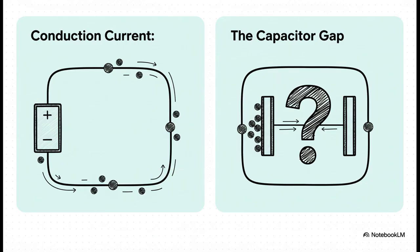On the left, you've got a normal circuit. You can just think of it like a complete loop of pipe with water flowing through it, no problem. But on the right, you've got something called a capacitor, which is basically like cutting the pipe and leaving a tiny gap. Now the water, or in our case, the electrons, flows up to one side and just stops. So how could the current possibly continue across that empty space?